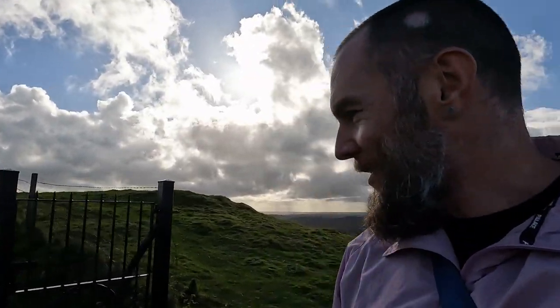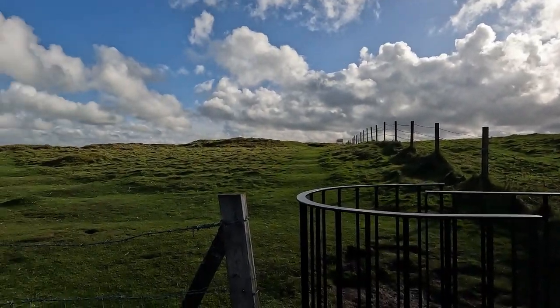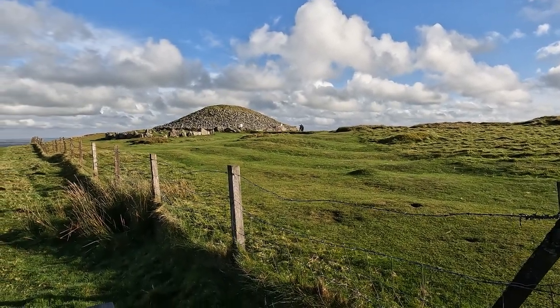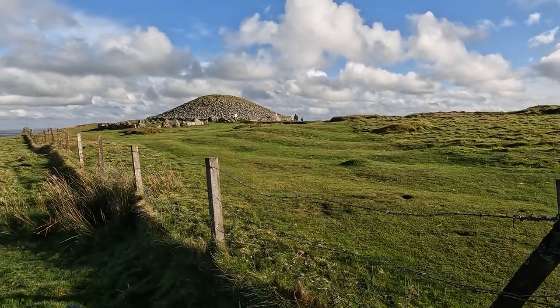I apologize for being slightly out of breath, but it is quite a haul to get up here. And we've reached the top to investigate the passage chamber mounds here at Loughcrew. And there's several up here that we're going to explore.